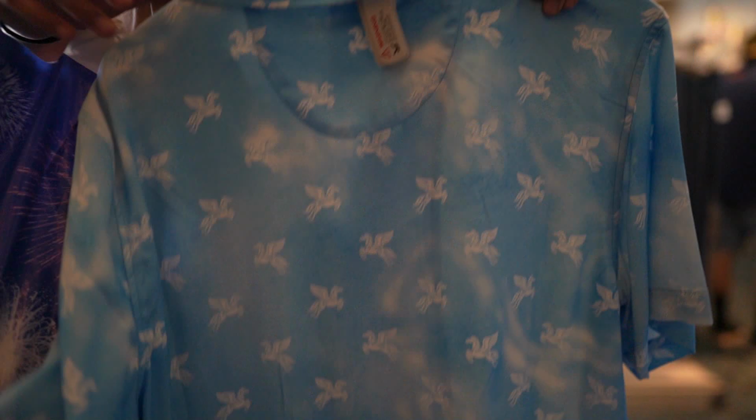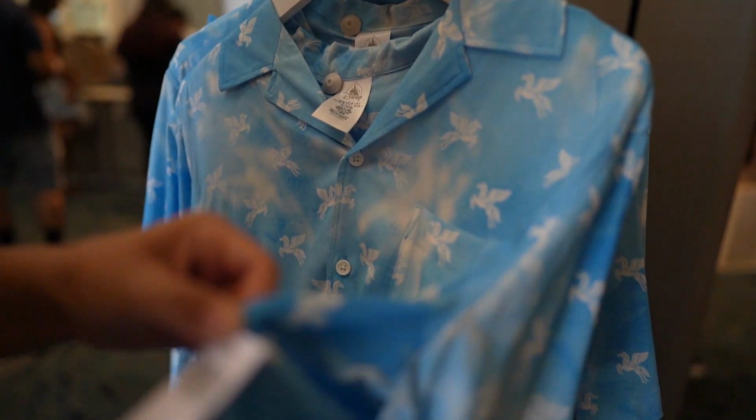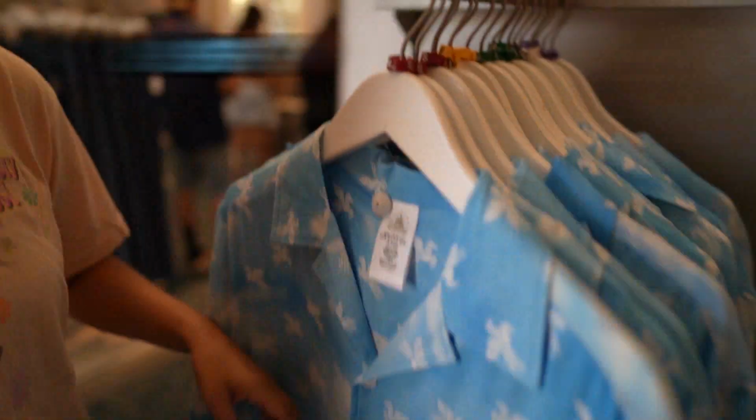I love the blue. It's really soft. It's really lightweight. It's breathable. Priced at $59.99. Oh, yeah, this is definitely for the papa. From small to 2X.